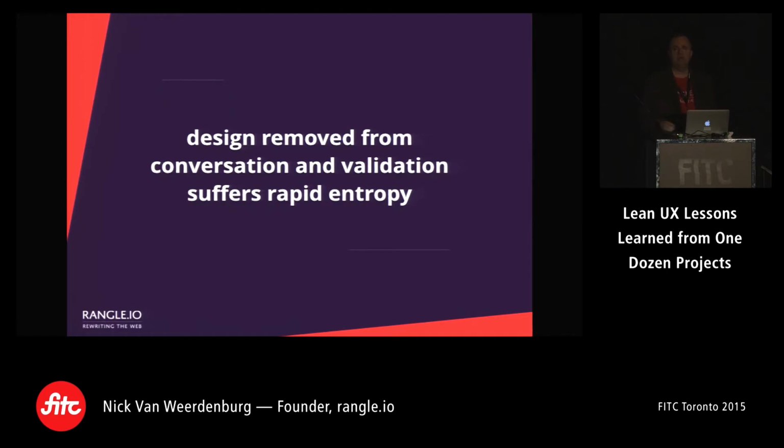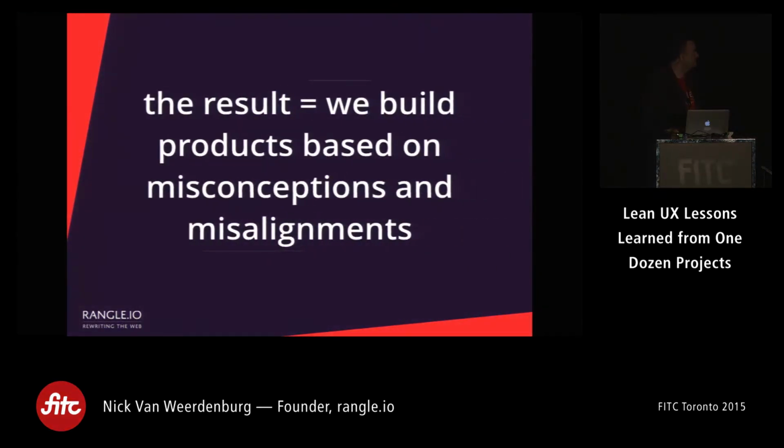But it's not even updating it. It's like the whole theory behind the documentation starts to erode after time as the learning that we're doing in the market starts to undermine a lot of the principles that we had in the original conceiving of those documents. So we build products based upon misconceptions and misalignments. And this happens more and more as we work overtime on even a single project of a reasonable scope.